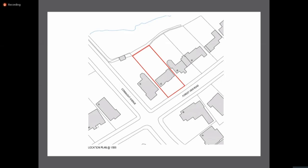That was for a part 2-storey, part single-storey rear extension and 2-storey side extension. They built the side extension, but the rear element was never implemented. We've had a legal opinion on that, and that is still implementable today, as it was works begun within a 5-year time frame. It was 5 years then rather than 3. So that's actually a deeper rear extension along the boundary of Connaught Avenue than what's proposed here.